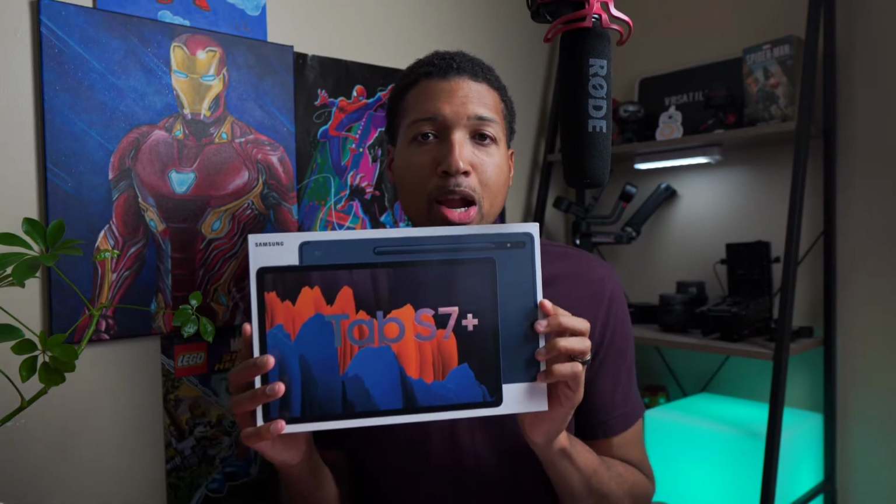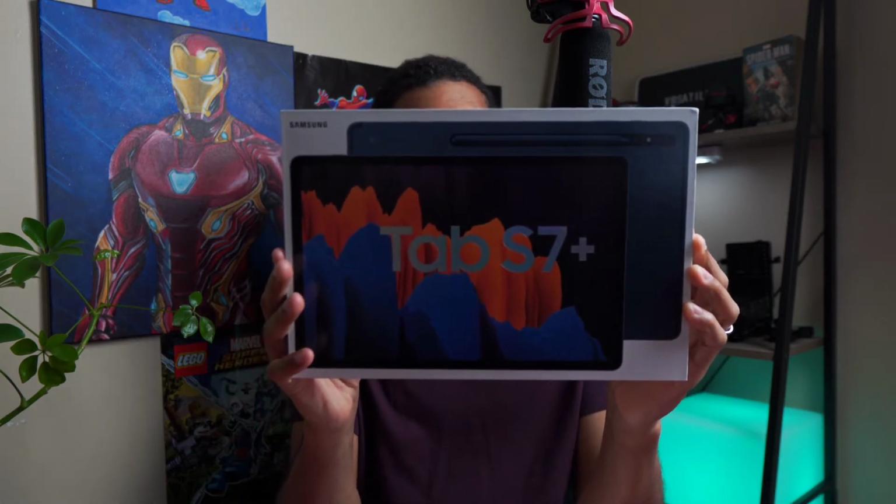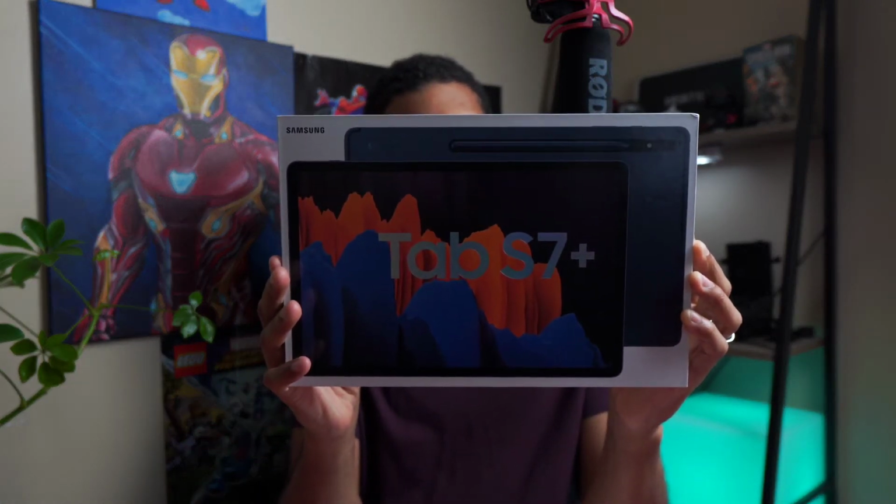Now I had somebody else, I think 25% may have selected the smaller Tab S7 or the smaller M1 iPad. Both of those are 11 inches. So which tablet did I get? Drum roll, please. I got this bad boy right here. I got the Galaxy Tab S7 Plus.